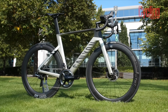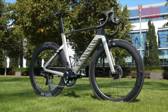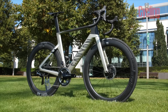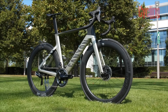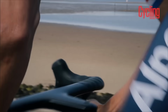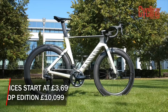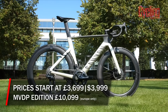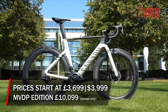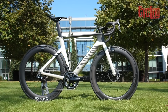When we reviewed the Aeroad CFR, we said the handling was razor sharp and also praised it for being more comfortable than the previous version. It's also 7.4 watts more aerodynamic than the old Aeroad. We scored it 4.5 out of 5 and gave it a spot in our editor's choice list. Prices start at £3,699 for the Shimano 105 equipped Aeroad CF SL7 and go all the way up to £10,099 for the MVDP edition.